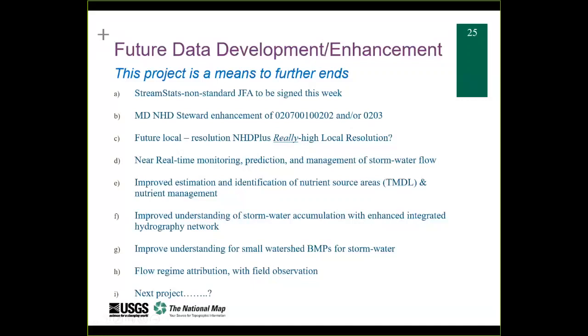Also, Frank Ciano at MDE has graciously offered to enhance 2 of the northeast Anacostia watershed, the only 2 12-digit HUCs that are missing. So hopefully he can add to the overall network on that remaining gap in content. Also in the future, NHD Plus, we'd like to put the stormwater system through that type of a rigorous enhancement and see how that works.